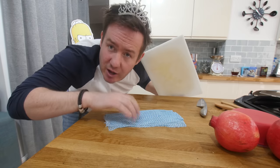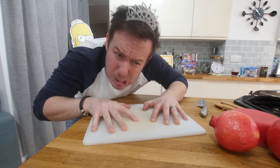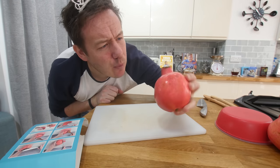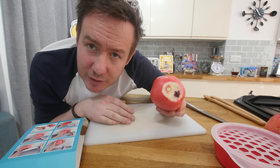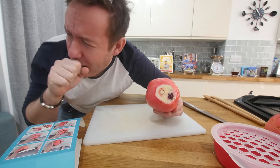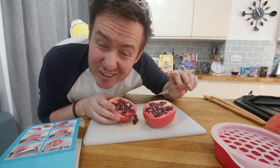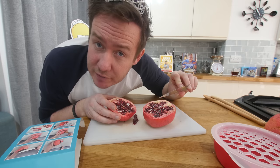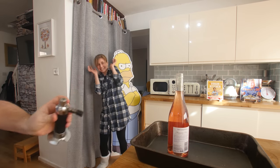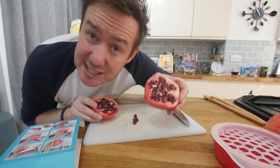Someone asked me why I put that underneath there the other day. Hack that a lot of people know, it stops your chopping board moving. No, looks like a cartoon bomb or like a really angry apple. Cut the lid off, a few little seeds trying to escape. So we slice it in half using our knife that we sharpened on a mug the other day, Catching Hacks 8, which you guys loved, especially this moment. Looks a bit like a gory scene at the moment, but there are our seeds, baby.